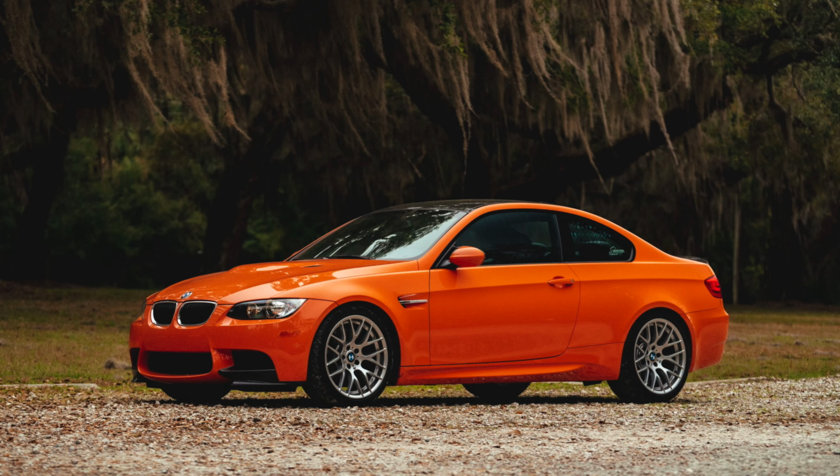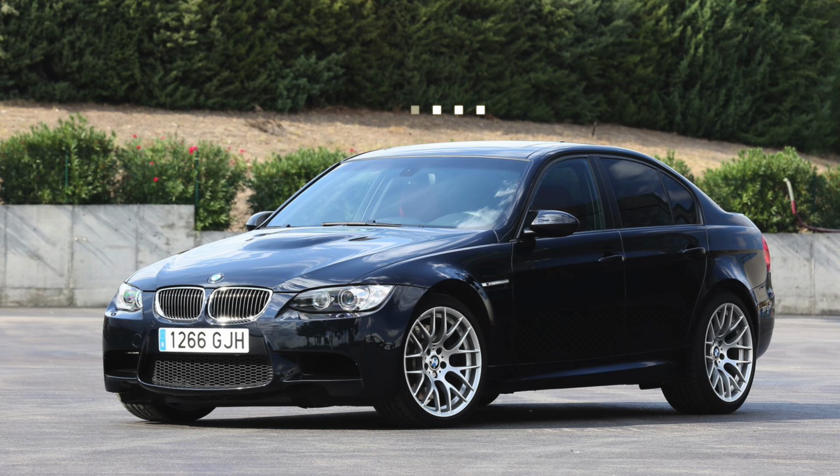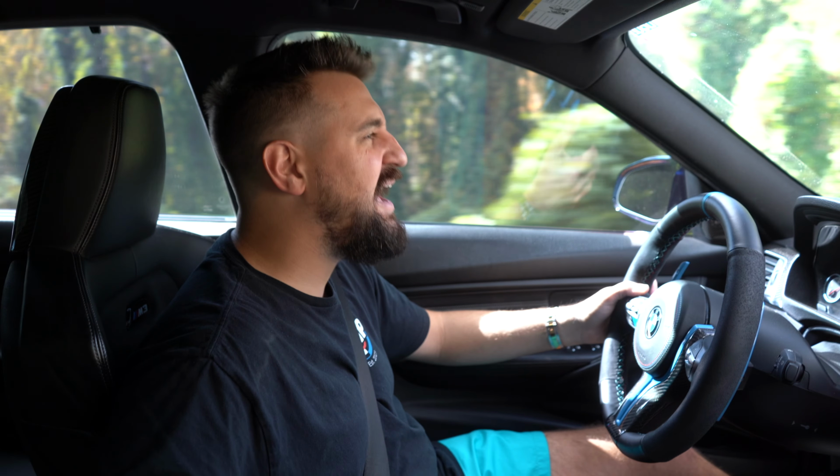The E92 M3 was loved because it's the only M3 that you'll ever be able to get with a V8 in it. A naturally aspirated V8 at that. So it sounds amazing. It just feels more like a driver's car. It's smaller, it's more compact, it's beautiful. Like, that is such a loved generation now.